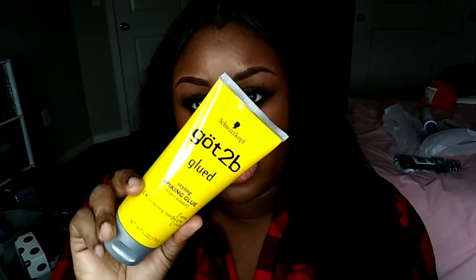So the black glue, I tried that, and I really don't like that one at all. It's okay for laying down your edges, but for getting a wig to stay stuck to my head, it didn't work at all, and I don't know if I just wasn't using it right or not waiting for it to get tacky long enough or whatever, but I just didn't like it. So I kind of gave up on the whole thing because I thought this glue, the yellow one, would be similar to the black one. But I watched some videos and they said that this one is a lot better and it's a lot thicker, so I'm gonna try it.